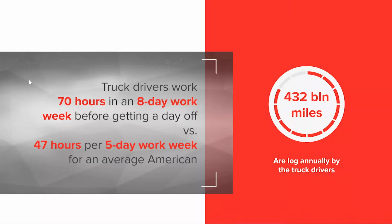But as I mentioned, it's a pretty hard job to do. The driver usually, on average in the US, spends like 70 hours in an 8-day work period, and within a week they usually have a day off or a week off. But during this period of time, they're actually overperforming, nearly double compared with the average 5-day job. So these people are not only hard to get to the company, it is hard to retain them, but it is also pretty hard to measure their performance on the road, their health condition, and so on.